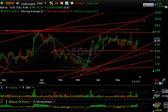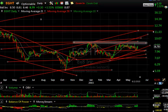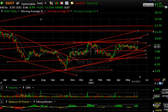EGHT, this swing trade, which broke out and then pulled back to test, did not break support and has bounced the last 2 days, up another 30 cents, 3.5% today. Not a lot of volume and not a lot of action, but I'm looking at the overall pattern as a left shoulder, head, and right shoulder, and then a platform. Usually you like to see that above the breakout point, but as a consolidation, we still have work to do to get this out above the 9.25, 9.5 range. Once that occurs, I'm looking for 11.5 and 12 3/4.